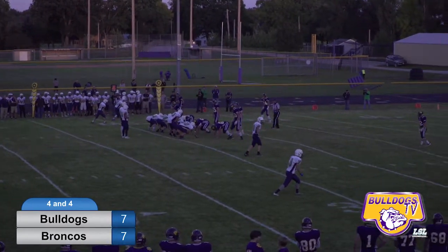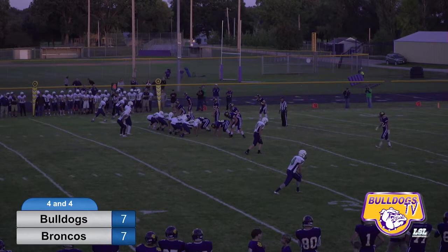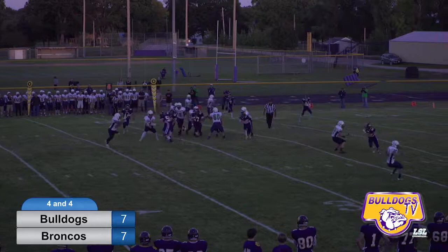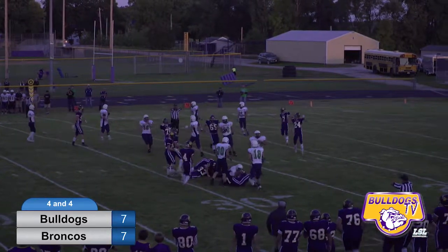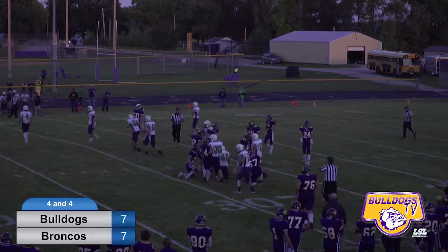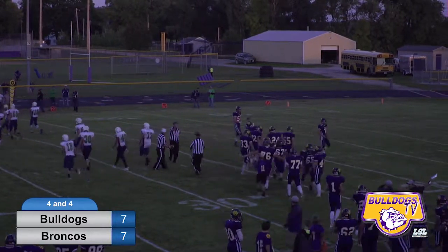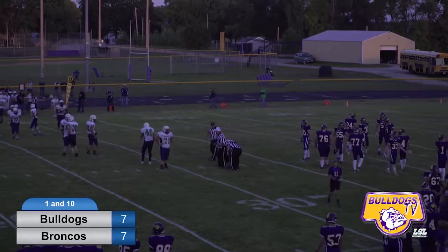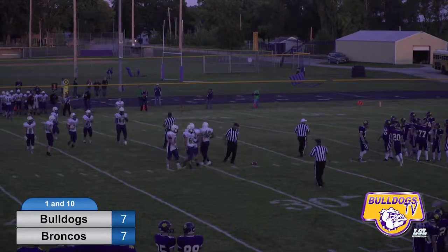Looks like they're going for it here. As Barris looks everything over, he's in the shotgun with a running back to his right. 2 receivers left, 1 receiver right. He flips it back. Missed tackle, but then they do stop him and take over on downs as Cruz is stopped before he can get down to the 25, which is where they needed to get for the first down. Looks like they got him at the 28-yard line. Nice defense there.